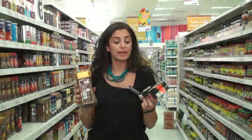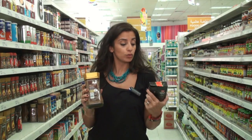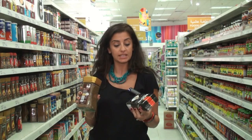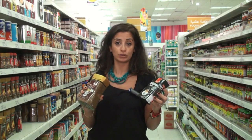Coffee is a low glycemic index drink when we have it without any sugar or milk, or only with some skimmed milk. We can go for the espresso, the instant coffee, or any other kind of coffee, and we limit our intake to 1, 2, or 3 cups a day. The most important thing is not to add any sugar to the coffee.